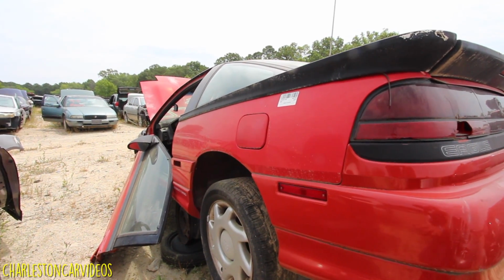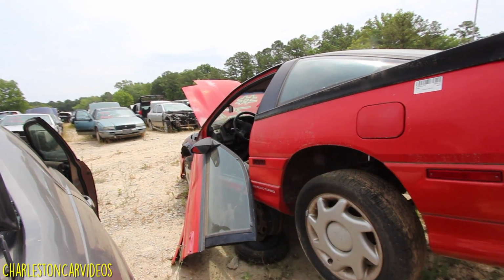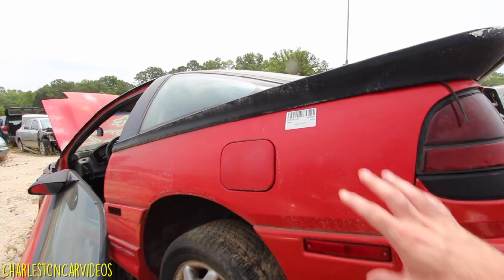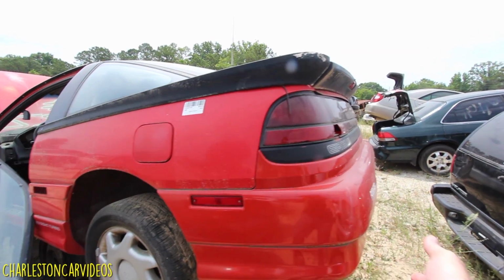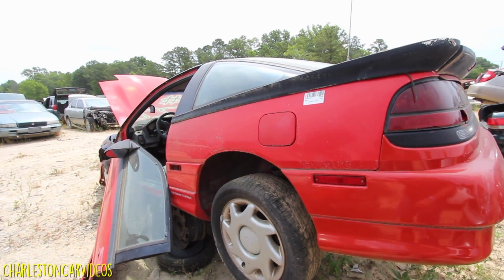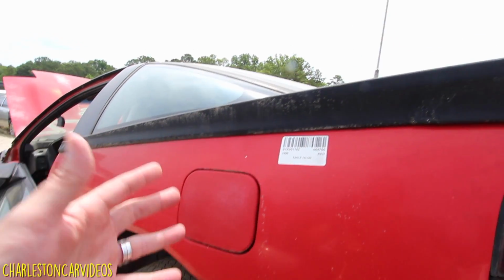Now, this one here has been picked apart like crazy. I mean, you've got the door hanging off of it, but there are parts on this car. If you had one of these that you could still salvage, you might be able to buy the whole thing and still fix it up and do whatever you want with it. But anyways, a 1999 or 1990 Eagle Talon.